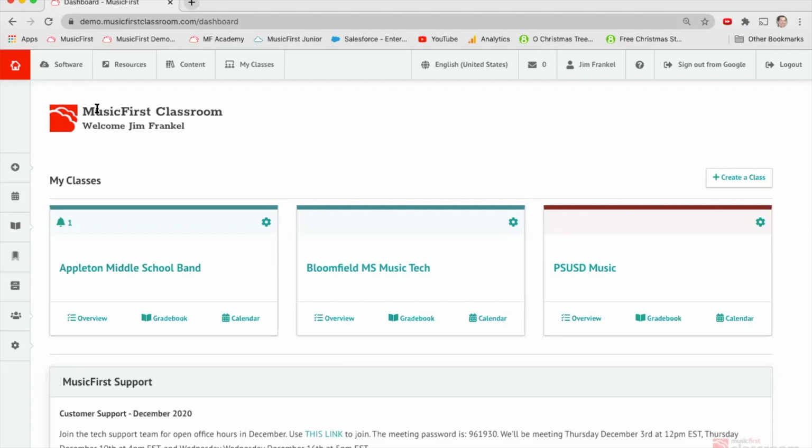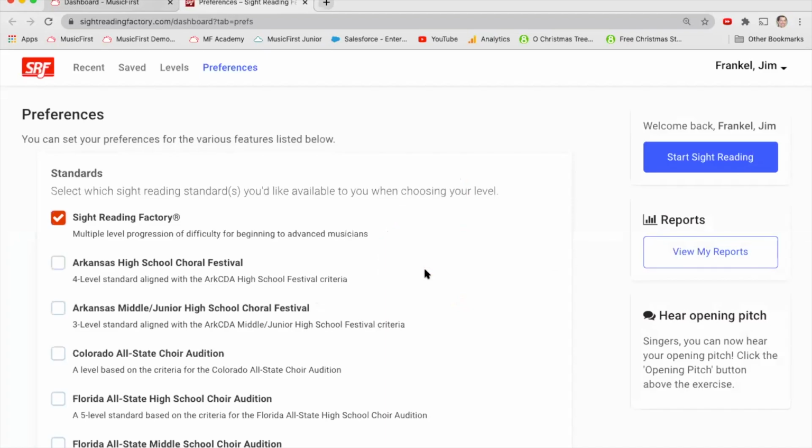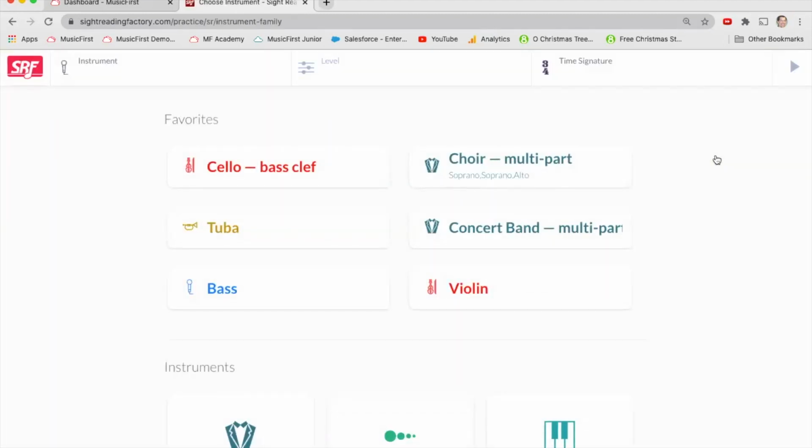But the first software program that I'd like to show you, and all of our software lives up here in the software tab. And again, no two teachers have the same lineup. We have everything turned on. You would probably have two or three things turned on, not all of them. But I'm going to click on Sight Reading Factory, and that will log me in and launch Sight Reading Factory. So it remembers, hey, welcome back, Jim Frankel. I'm going to click Start Sight Reading. So here's a couple of ideas for how you might be able to use Sight Reading Factory software with your students.